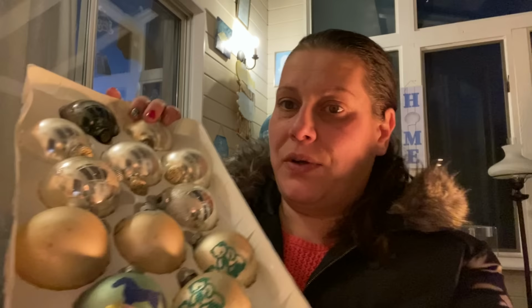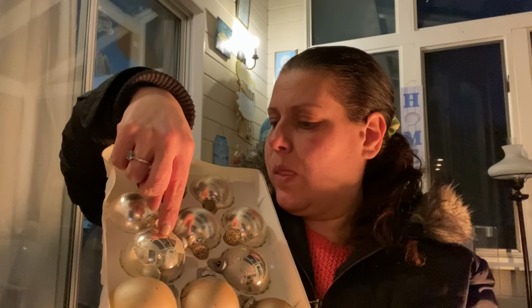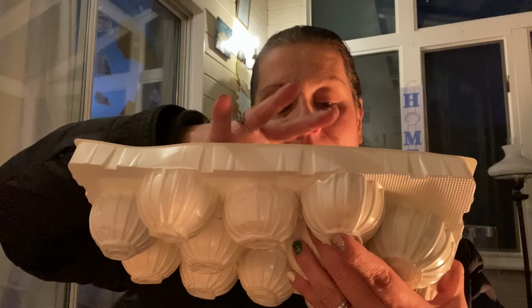Let me show you here. These four silver ones here are Krebs and belong to this box. This does not belong to this box. It's so big it barely fits in here and it's missing its top. Probably Shiny Brite the way things are going. Then we have two silver Shiny Brites that are glitter snow capped and two almost rose gold or champagne-ish that have glitter. They're glitter capped as well. What is that? And that's like Sharpie, but that's okay. And then we have these Shiny Brites, all for $1.99. The onie's happy.